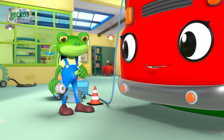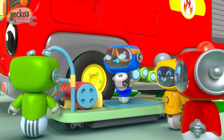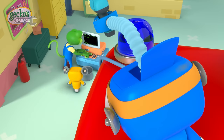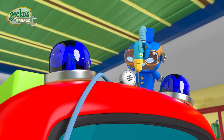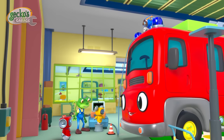Mechanicals. Time to fit Fiona's new siren. That's it. We need a nice loud nee-naw sound. All done. Give it a go, Fiona.